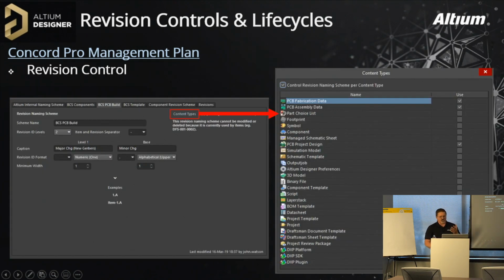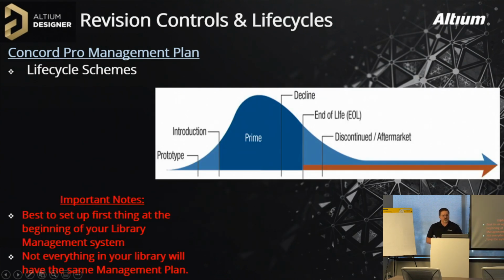So also what you can do in the revisions is you actually can have content types for each of those contents that I went through. Each of those can have a revision. So you can say for this content type, I want this revision cycle or this revision management plan to be effective. So you can have a lot more flexibility. So every time you open up, let's say you start a footprint or a new symbol, it automatically pulls in that management plan. It doesn't have to be set up every time, which is good. The other side of your management plan is going to be your life cycle, your schemes.